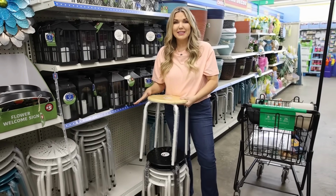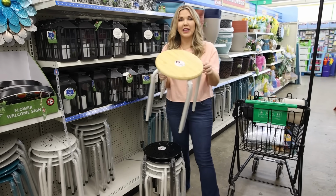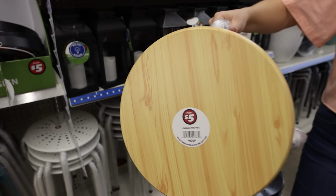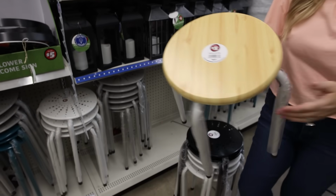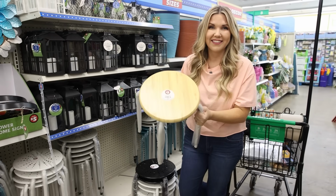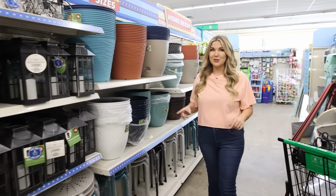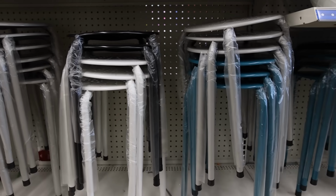Over in the Dollar Tree Plus section, they've had these stools out now, but I just found a new one. This one has a faux wood top. Now, it's not real wood, but it looks like wood. So if you're not liking these metal stools and want something a little bit more substantial, try this one out. But if you're wanting the regular plant stools, they have them in these different colors at my store. Right now they have black, white, gray, and blue.